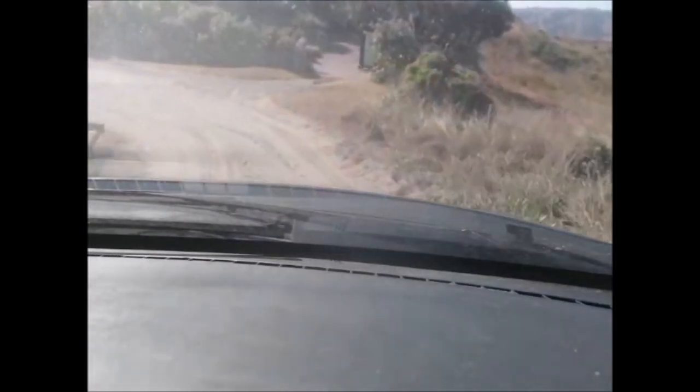Right, so this is the Te Horo access road. Remember to get out of four-wheel drive.